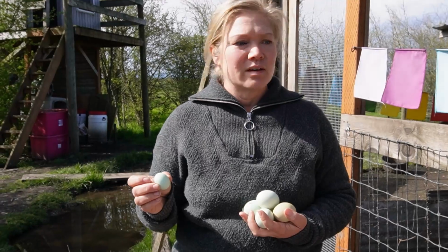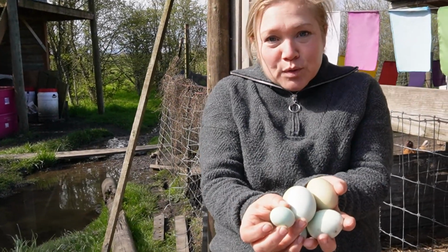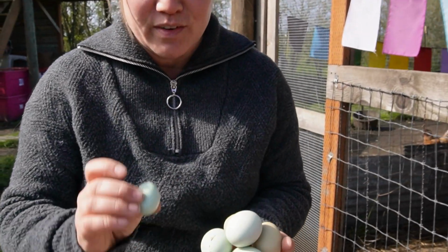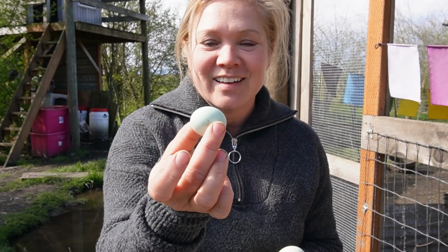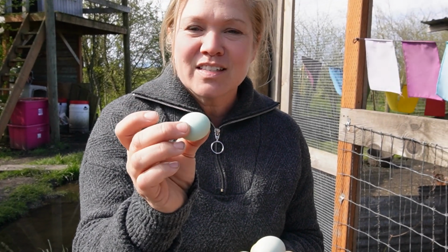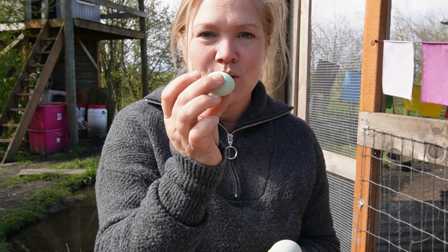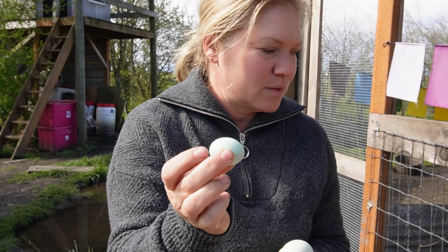I'm out at the animals here, and I'm gathering eggs. Some are just fresh. Beautiful. It's Easter. I love all the different colors, but look at this little cute guy. I think this is when they either begin laying their first eggs or at the very end. I think it's the very end, but I'm not totally sure.